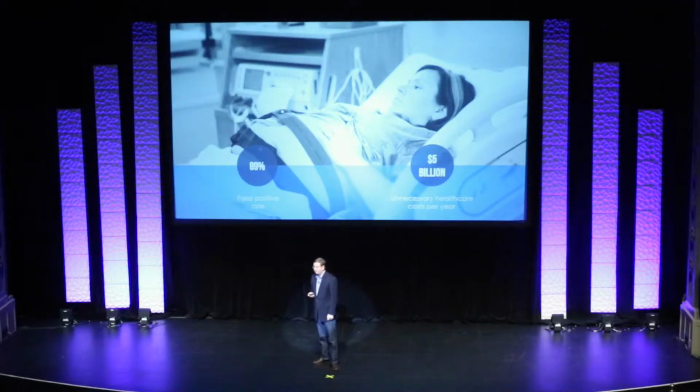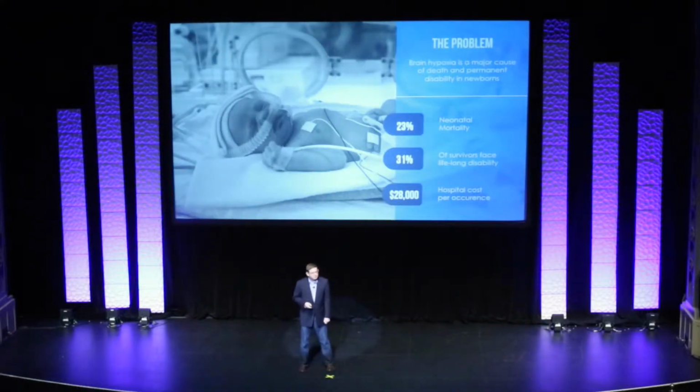Now, this doesn't seem so bad, right? Better safe than sorry. But this adds up to over $5 billion in unnecessary healthcare costs, and sadly, over 100 new mothers will lose their life in an unnecessary procedure. So why is this? Well, obstetricians order C-sections when they're worried about fetal distress. In particular, they're worried about the amount of oxygen that's getting to the baby's brain.